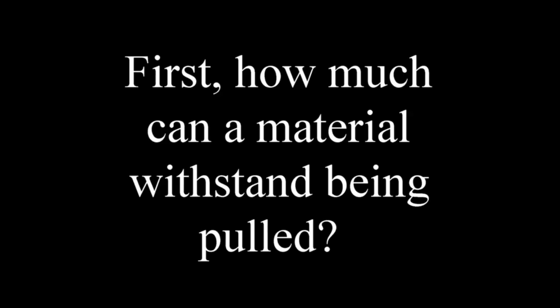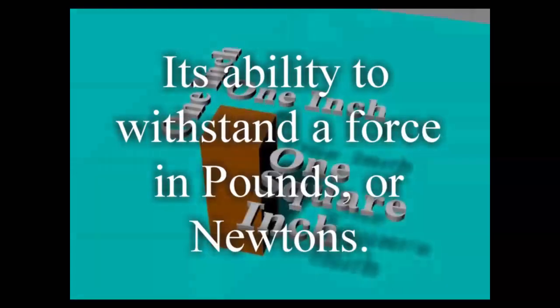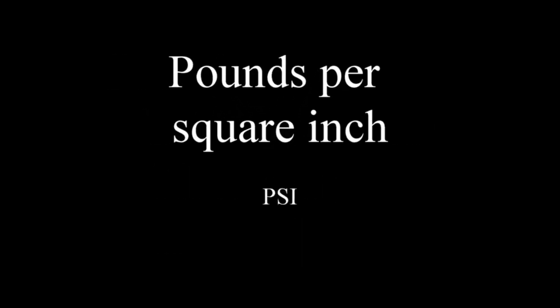First, how much can a material withstand being pulled? We call that tensile strength. Tensile strength is measured by a cross-section of the material, and its ability to withstand a force in pounds, or newtons. For the purposes of this lesson, we will talk about pounds per square inch, rather than newtons per square meter. Pounds per square inch is also simply called PSI.